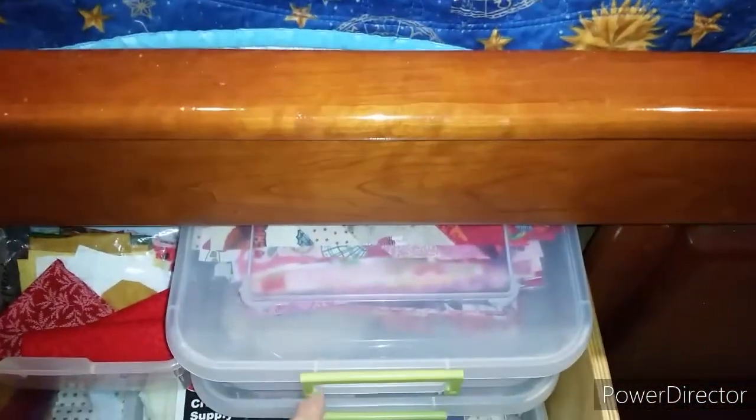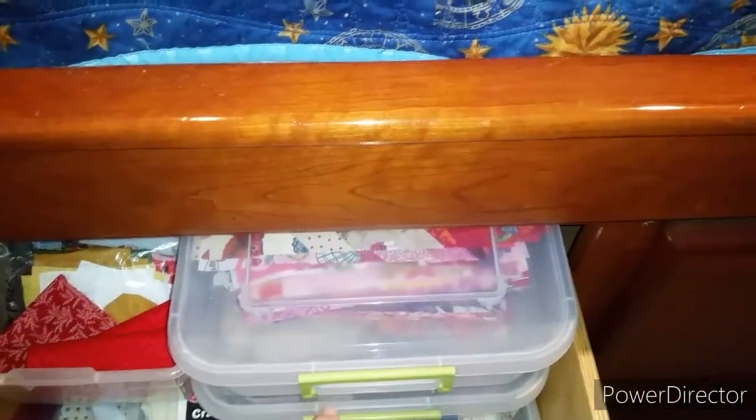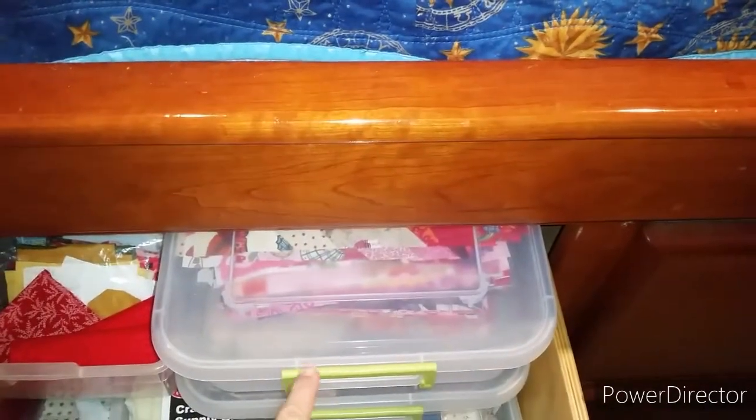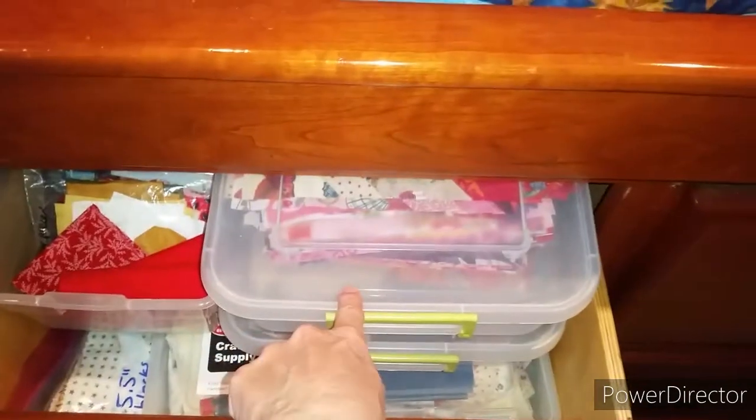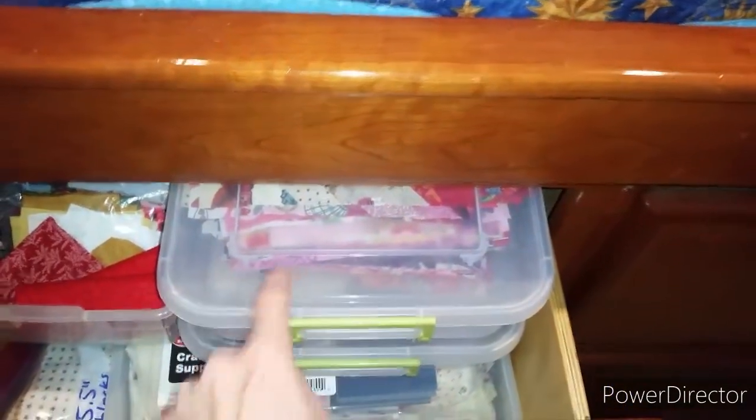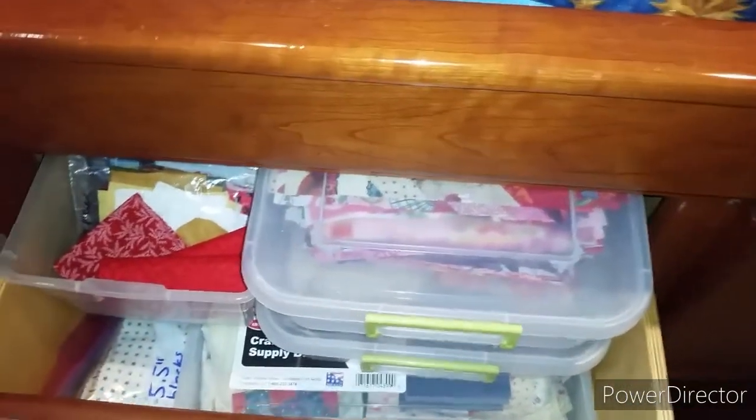I cut my scraps into 3.5 and 4.5 inch strips, so that's one of these. And there's some squares cut. And some of my Rainbow Scrap Challenge blocks are stored in these boxes. It's a pretty good sized drawer.